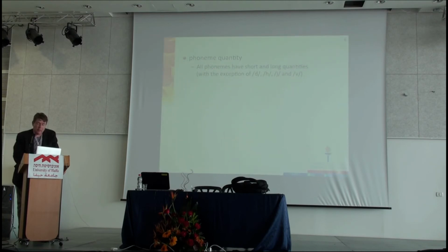And as you might all know, one distinctive feature of Finnish is the phoneme quantity. All phonemes can have short and long quantities, with the exception of 4 sounds actually. And what it means is that we can have words like taka, taka, takka, takka, taakka, and taakka. It's all different, as you noticed.